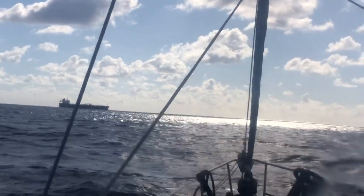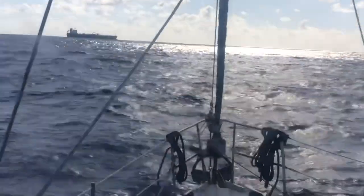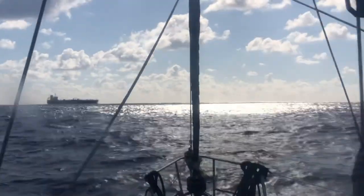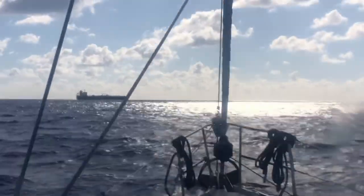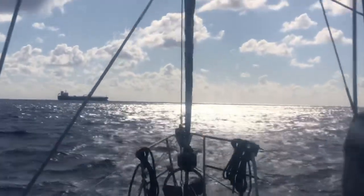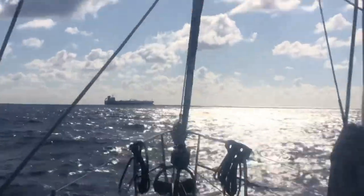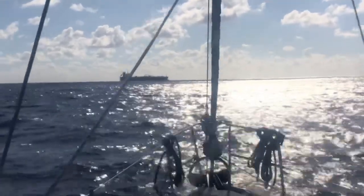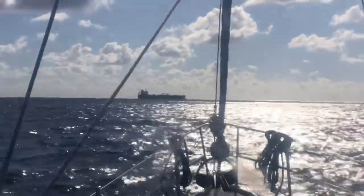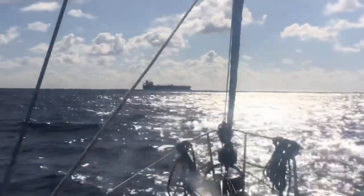We can always radio him if we were afraid that he was on a collision course with us and didn't see us, but that's not necessary. He's at least 2 miles ahead of us, and he's traveling, I would guess, about 15 to 20 knots, and we're doing 6. So no worries, but yeah, always important to keep an eye out. 360 degrees. Boats can come up from behind as well. And if they don't see us, we have to make sure that we see them.